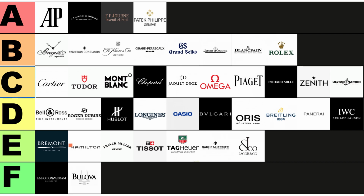Baume & Mercier, and Jacob & Co. Now, some of these, I get it, you're probably not going to agree with, right? Bremont and Jacob & Co., as well as Frank Mueller, are at different price points compared to the others that I mentioned. But when we start talking about Bremont, it's a newer brand, but largely I just don't think that their prices are commensurate with the quality of watch that they're offering.